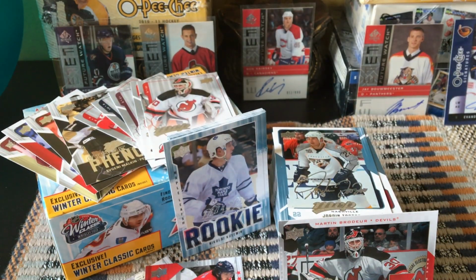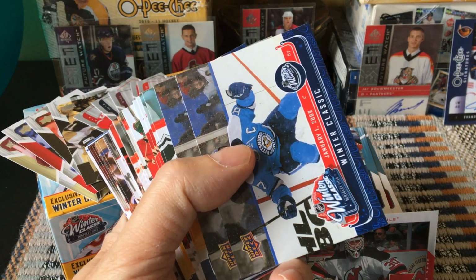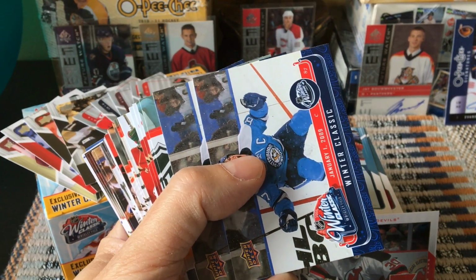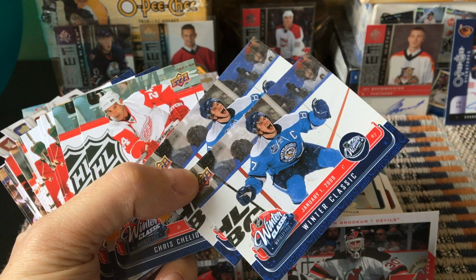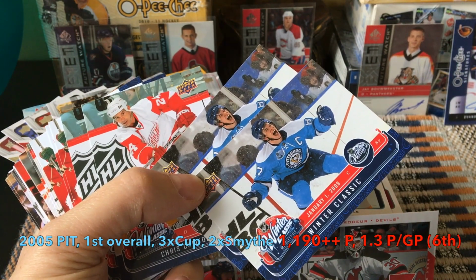And then the last thing, because this happens to be a Winter Classic box, that's sort of what they focus on, we received this crazy stack of Winter Classic cards. It's a 20-card checklist, and we received over 40 cards. So we actually received two full sets of these Winter Classic cards, two entire full sets, for whatever reason within this retail box. We did not hit an auto, 3.3% chance of hitting an auto.